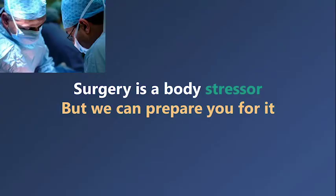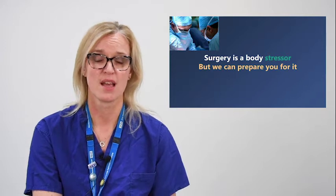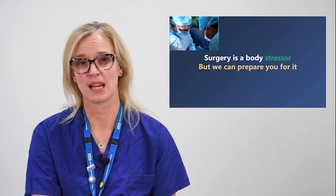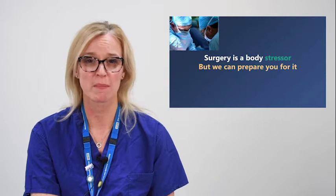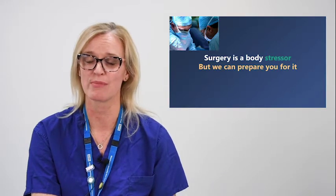Surgery is a big stress for your body, but you can prepare for it. For a moment, I would like you all to imagine that instead of having surgery in a couple of weeks' time, you're going to run a marathon instead. I know that seems a little bit crazy, but just bear with me for a minute.